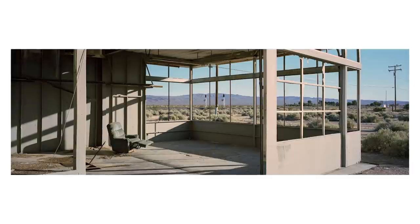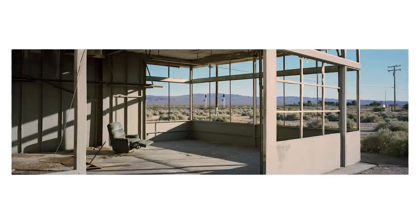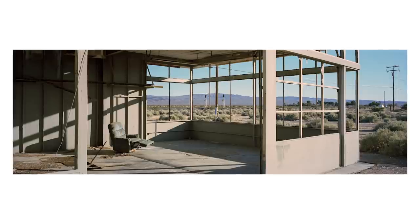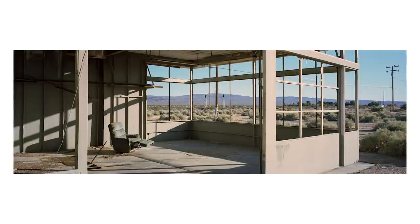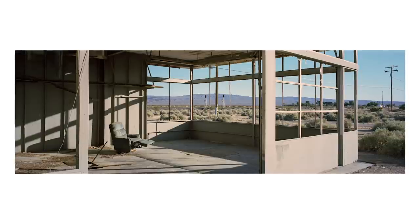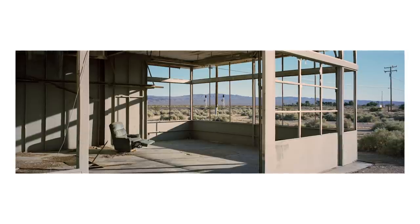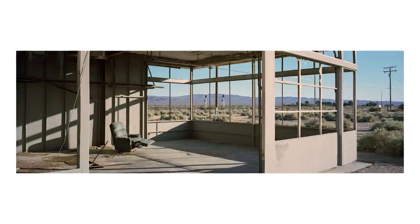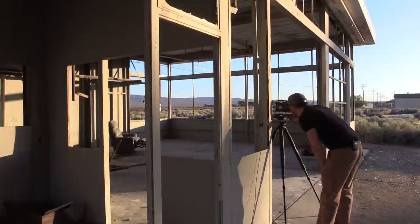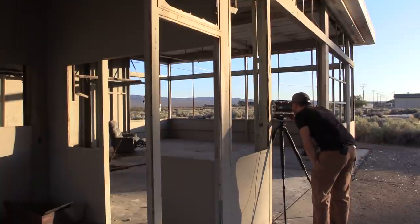Now, I did try a slight variation on this composition further out using my 115mm. I like that it includes part of the building's exterior, but I think overall the composition is just a little too cluttered. There are just too many lines and shadows clashing with each other, so I feel that first composition with the 90mm closer in was the better of the two. And so that's the shot I focused my efforts on as the day came to a close.